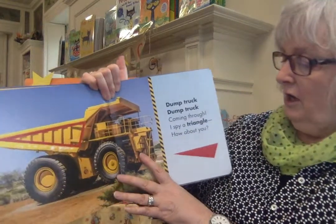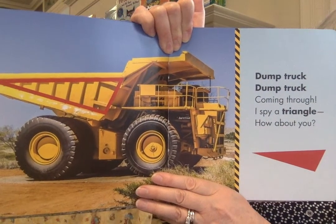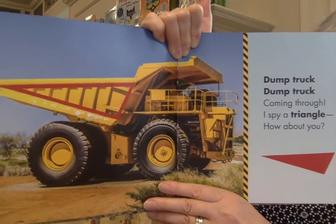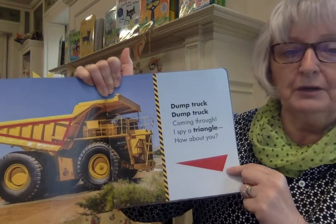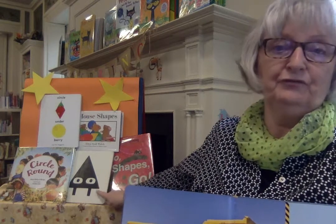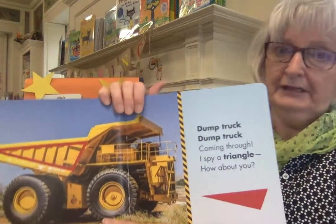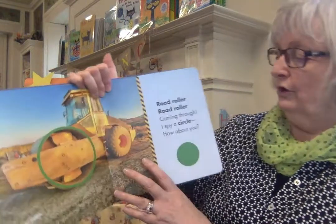Dump truck coming through. I spy a triangle. How about you? Again, she's highlighted with red that very specific triangle on the truck. And I like that she's supporting children's learning with showing a different type of triangle. It's still a triangle, but it's different from this one. So as children age and continue to learn, grow and develop, it becomes recognizable to them. They know that term. And even though it's shaped just a wee bit differently, it still has 3 sides and it's a triangle.